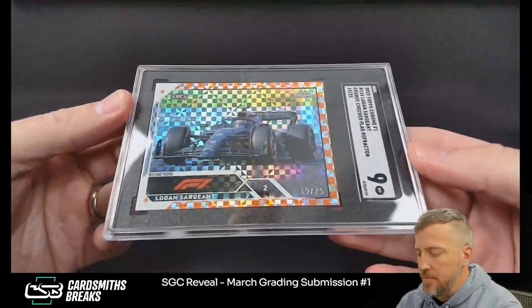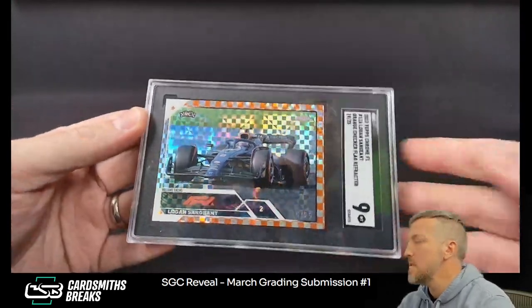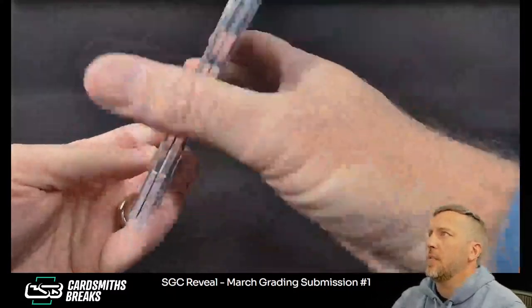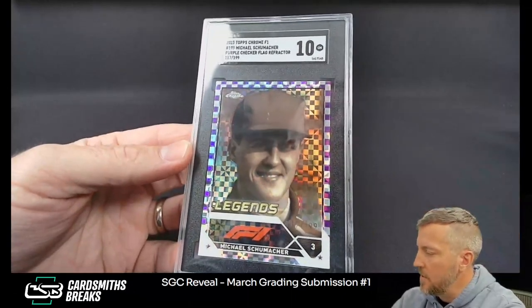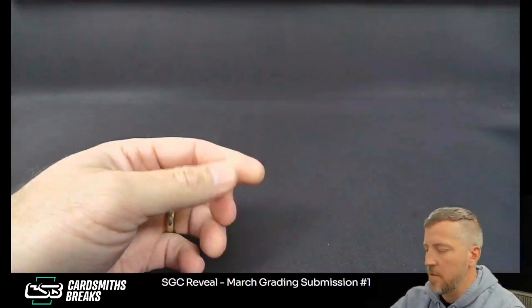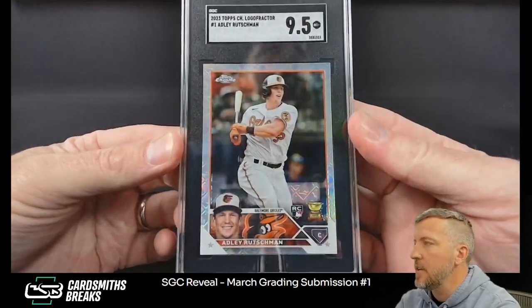Logan Sargent, orange checker, 9, rookie. Is this from breaks? No. Well, yes, it was. These are from breaks. The Schumacher 10 purple checker. I remember these from breaks. I guess you didn't submit. I submitted them for you, so it says mailed in or whatever. With CSB's premium service. Adley, Logo Fractor 9.5, rookie.